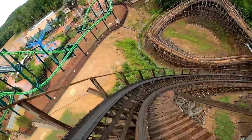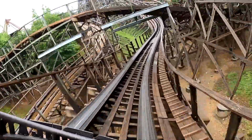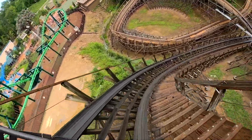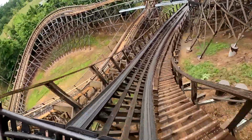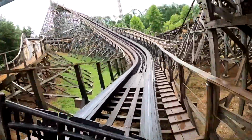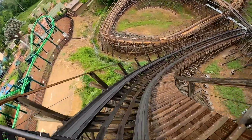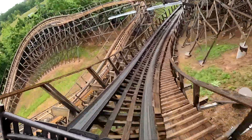Then you go down the 100-foot curved drop. It feels a little more like a downward bank turn than a drop, honestly. Personally, I don't like curved drops as much as straight drops, but you go under a support, which is a great hand chopper effect. This is where you hit your max speed of 54 miles per hour.